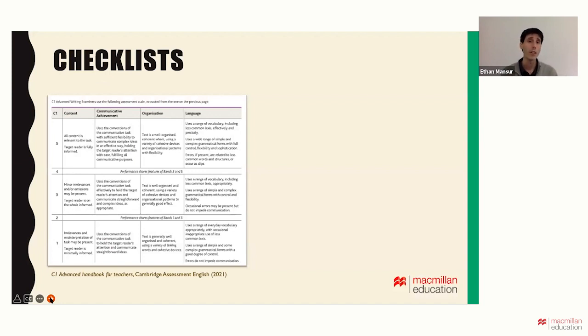So on the screen here is the official assessment criteria from Cambridge. This comes from the publicly available handbook for teachers. It's very nice for Cambridge to make this information available to everybody, particularly for writers like me that have to create exam preparation materials. But even for the average teacher, it's really useful, because when we are giving students feedback on their writing, we can give them feedback in the same categories that are going to be assessed on the official exam by official examiners.